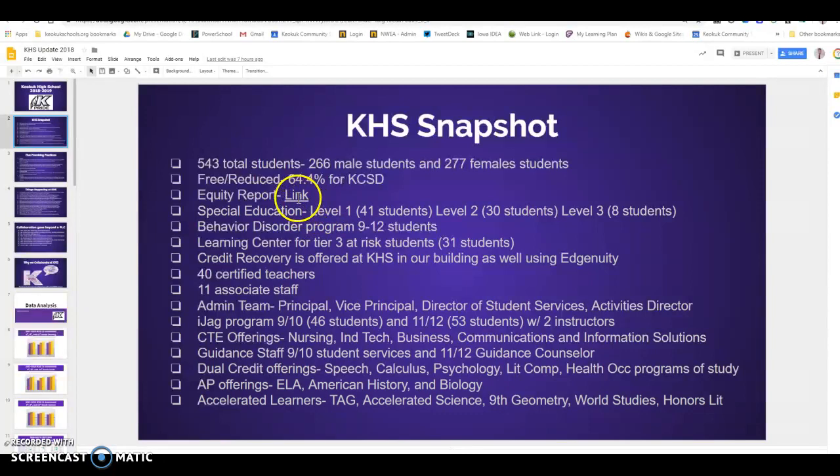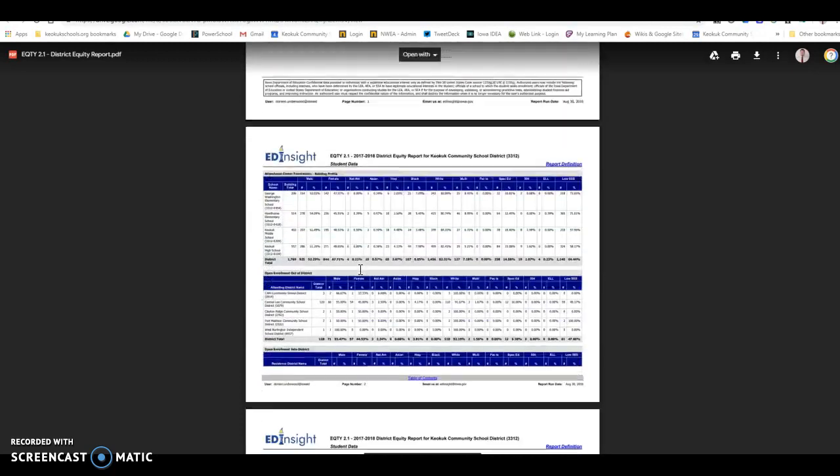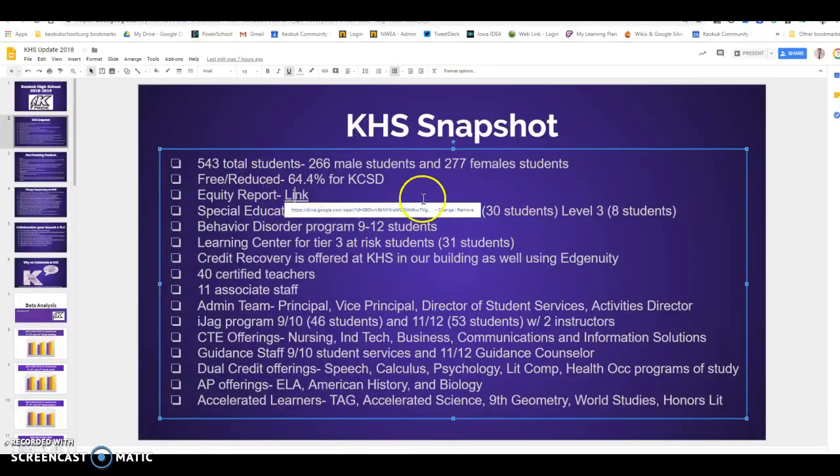There is an equity report here if you would like to take a look at it. It's a nice breakdown of our building, and there's George Washington, but here is the high school, so you can get a good look at how many kids are ELL, male, female, etc. Special education, as you can see here, that's the number of our level 1, level 2, level 3 students.